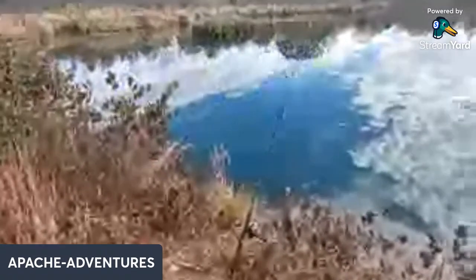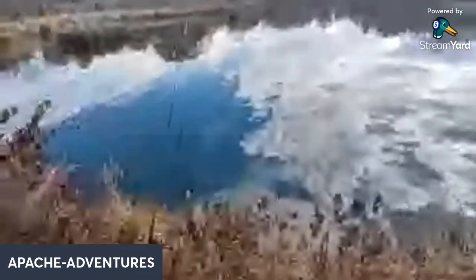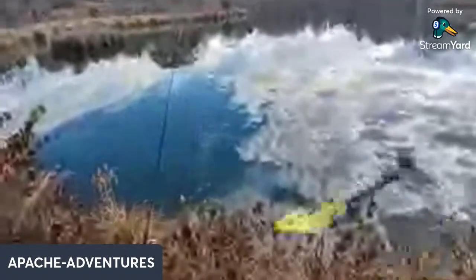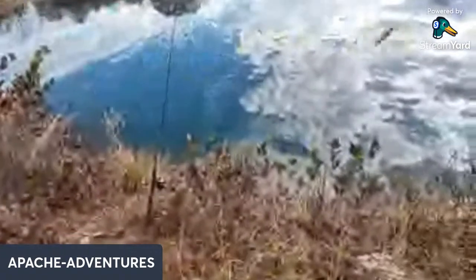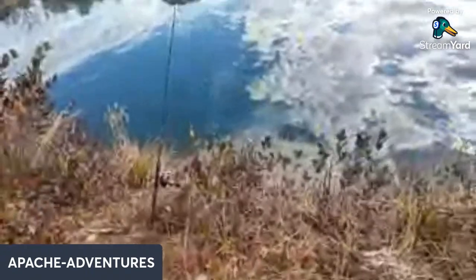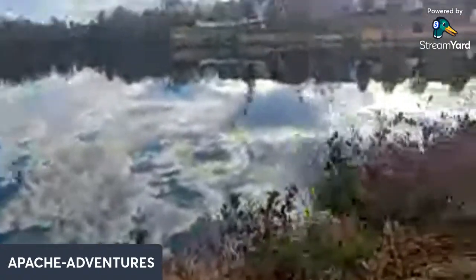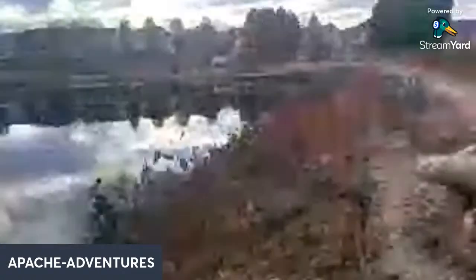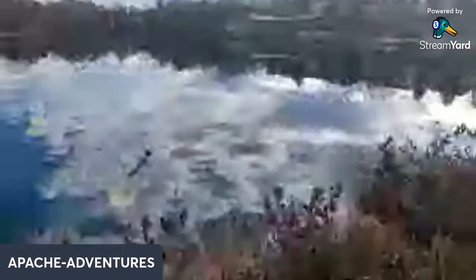Bro said, catch anything? Yes, so far, caught two bass. First place we went to, we didn't catch no stripers, but I did manage to catch about three bluegills. My buddy Roger over here, he got a bass. Then I ended up catching another one.